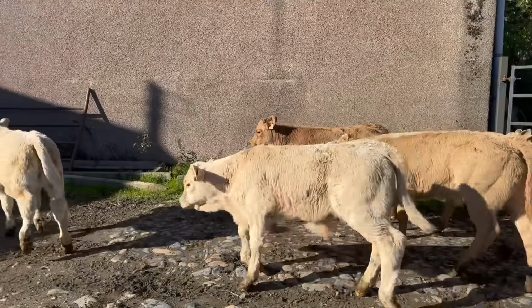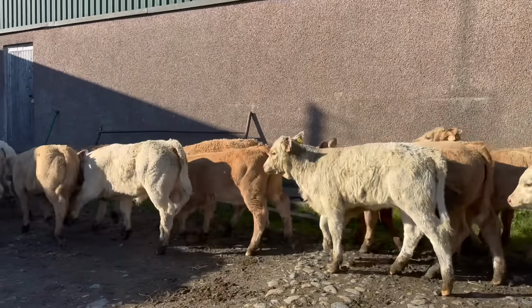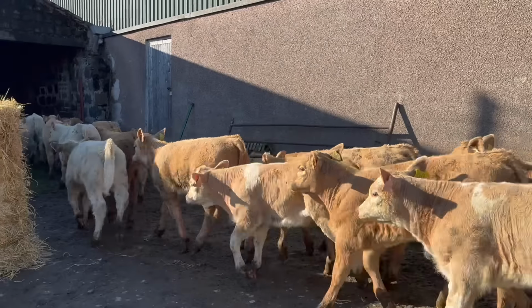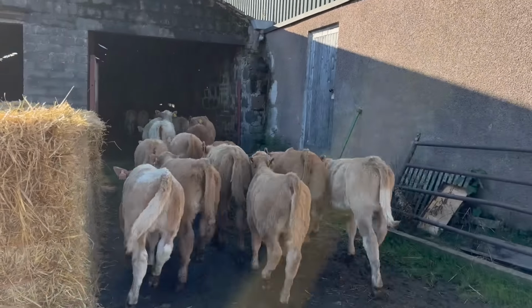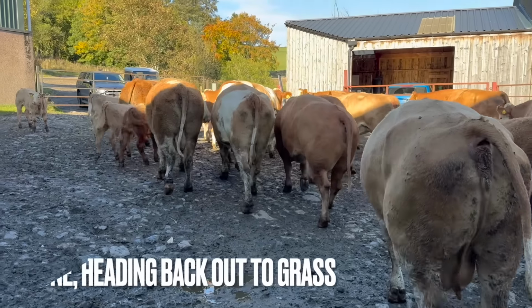Like I say, we just don't want any of them to get hurt. So they go in behind the cows and then once they've had their jab, they get let back out and go back with their mothers again. Cows all done, calves all done. The sun is shining, it's extremely mild, so they are going back outside.